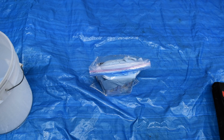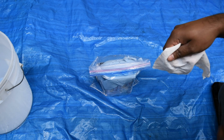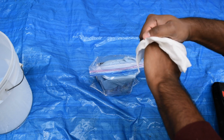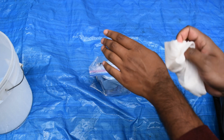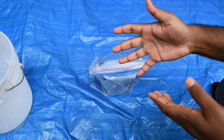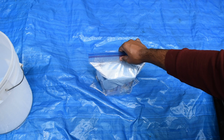So now we're back with the results. This is literally immediately right after. As you can see, the first thing I'm going to go ahead and do is dry my hands. After handling the hose, what I realized is that my hands were going to be wet, and I didn't want to potentially ruin our particular results by opening the bag with wet hands.